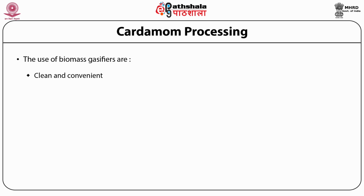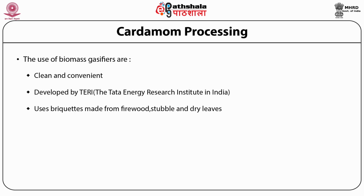A gasifier is a device that has been developed by TERI, the Tata Energy Research Institute in India, for use in the drying of cardamom. The gasifier uses briquettes that are made from firewood and other types of biomass and turns them into a gas that burns with a clean, smokeless flame.